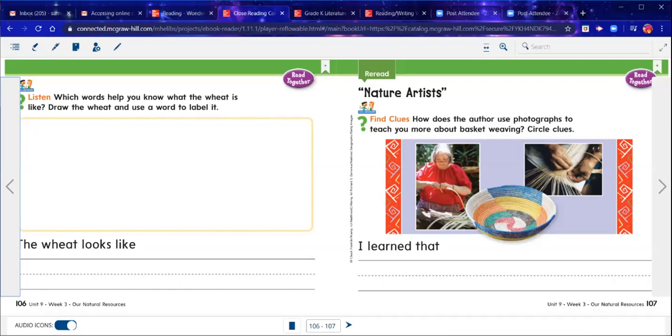Remember, we spoke about what she was using as a natural resource to make these. Do you remember what that was? Well, she used grass, right? And what did you learn from that story? So it says, I learned that. If you need to go listen to that again, you can rewind and go back and listen. So answer that question. Make sure you're circling the clues in the pictures that show how you were taught about basket weaving. All right, and let's go to the next page.